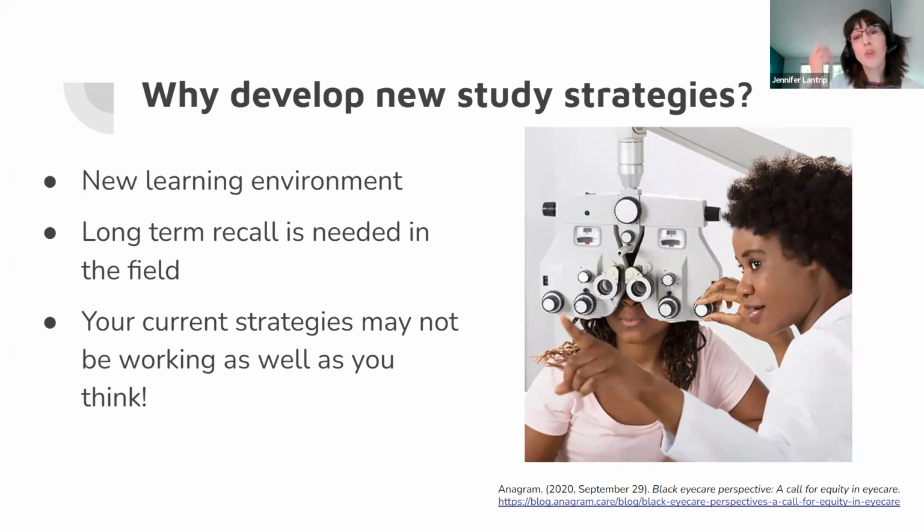You're also going to need to retain this material long term, because you'll need it as you go into your classes later on, and you go into clinics and you actually have to use the information and put it into practice. And so just keep in mind that these strategies are really going to help you with long-term retention of the material so you can actually use it.